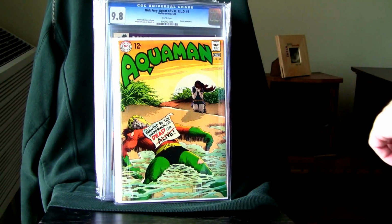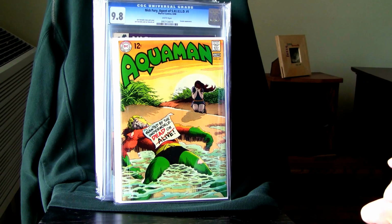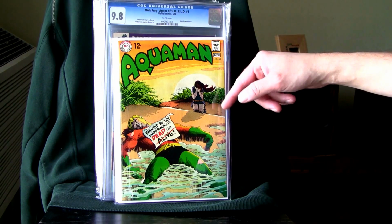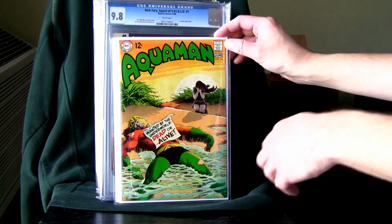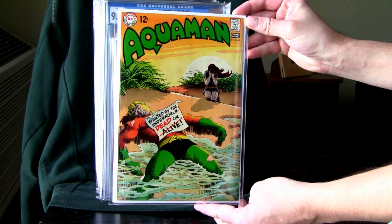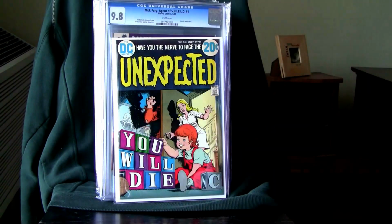Okay, Aquaman number 45. I am not an Aquaman fan. I've never read an Aquaman book. Again, I'm not a DC guy, but for some reason I really enjoy this cover. I think it's Nick Cardy. He had a little sun in the background, and the girl crying, and the shadows, and the dramatic death of Aquaman. Yeah, right. Like it happens all the time in comic books. Okay, go on to the next one.